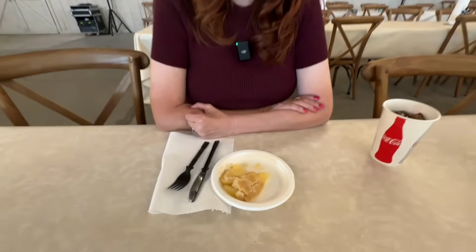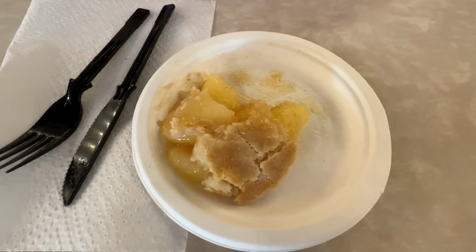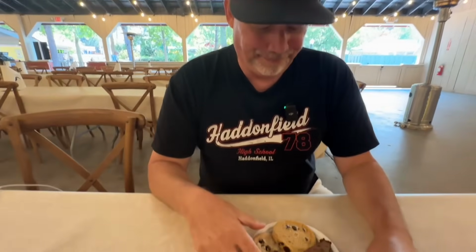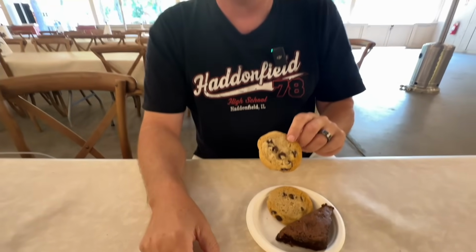Maybe they can wheel down a soft serve machine and put it right next to the buffet. Just some ideas. If you're watching this, maybe remember that for next time. But probably it would cost more. I brought you a cookie, Bobby. I don't know if you need it or not. If you don't need it, I guess I'll have to eat it.